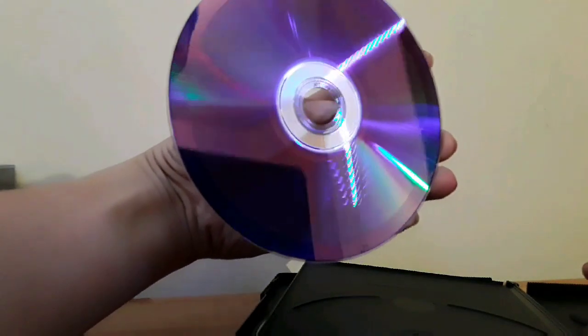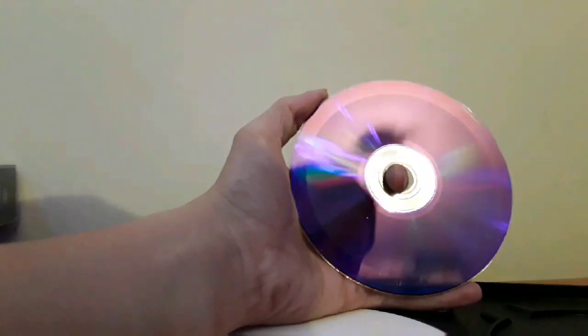Got disc 2. Nice and clean. And finally you got disc 3. And I'll manage to put disc 4 in here at some point. Yeah, nice and clean. And that was that. And again, this acts as a book, which I like.